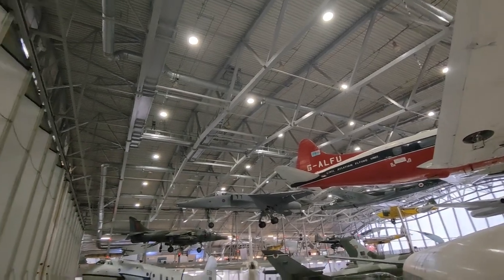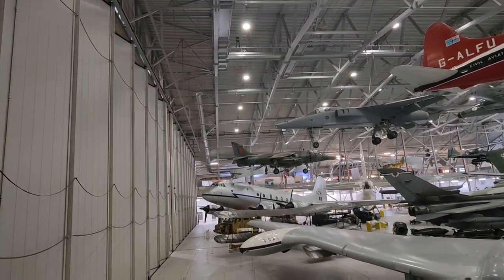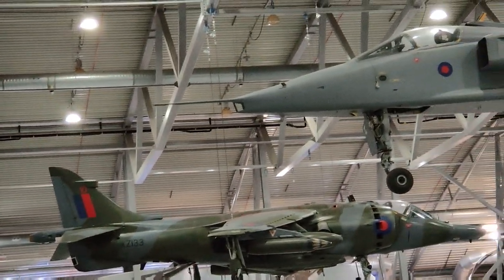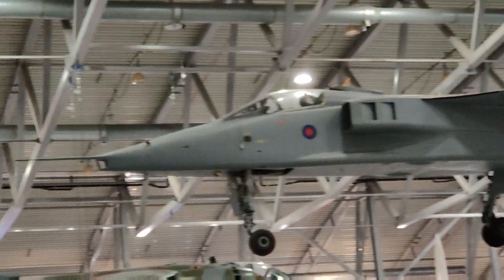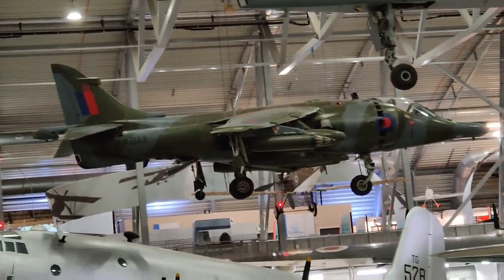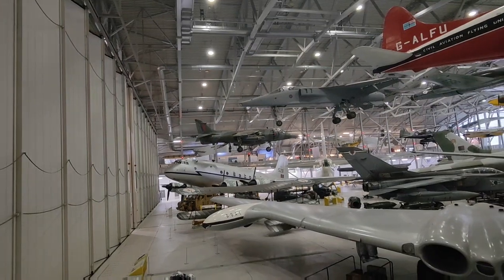That was good. I like being inside that Comet. Get a better view of, is that the Jaguar or the Lightning? Not Lightning. Jaguar in there. Jaguar here. And that jump jet there. Harrier. Alright, see what else we got, shall we?